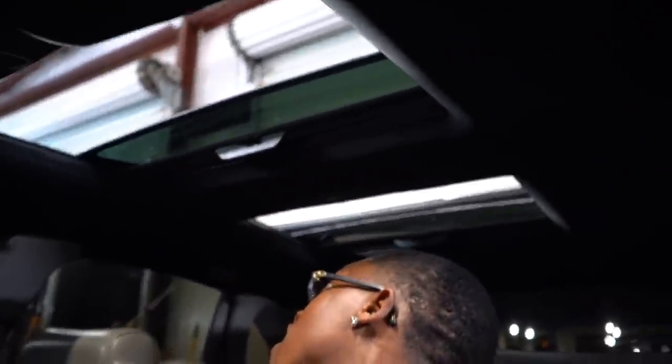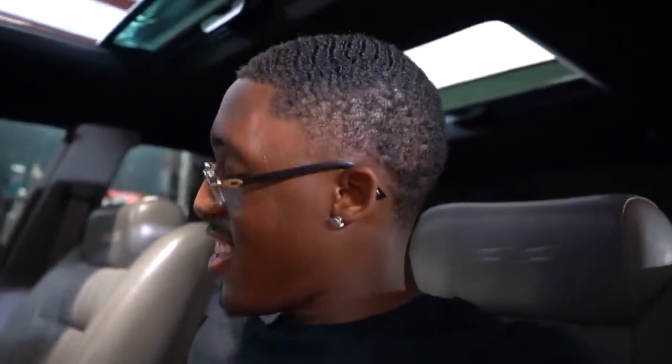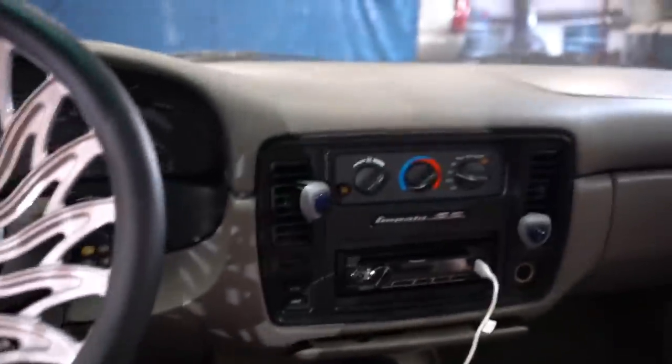So the interior in this car, I'm going to do the interior black and like a silver, kind of grayish color. It's going to be hard, man. I can't wait. Interior's gonna be crazy, bro. I'm gonna have everything factory.